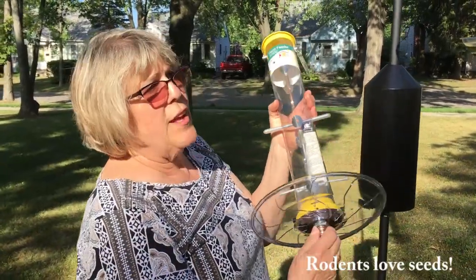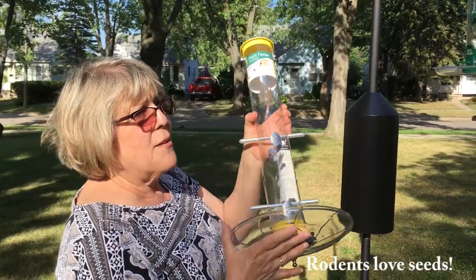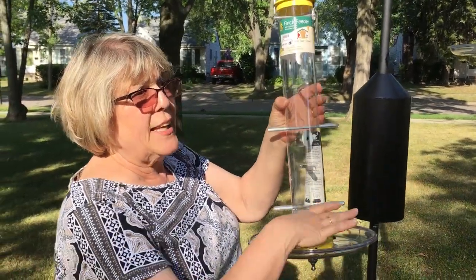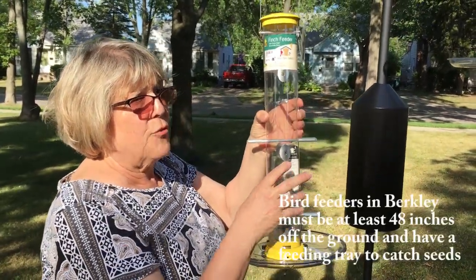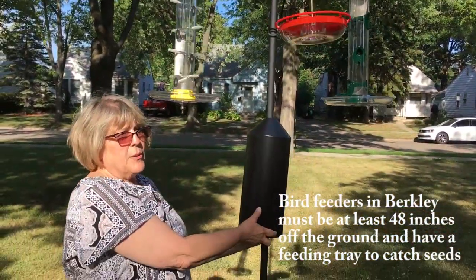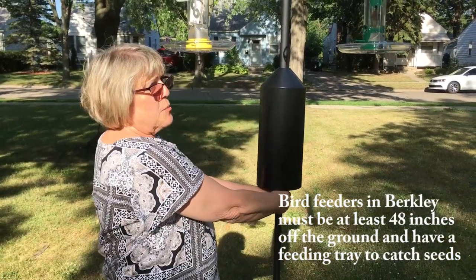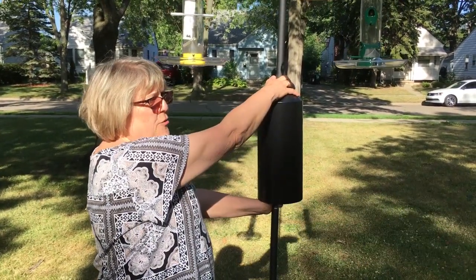Berkeley ordinance requires that all feeders be hung at least 48 inches from the ground and have a feeding tray attached to the bottom to catch any seed that might fall out of the feeder. In addition, a baffle properly installed on a pole will prevent rodents from gaining access to the bowl. The baffle should be at least 5 feet high.